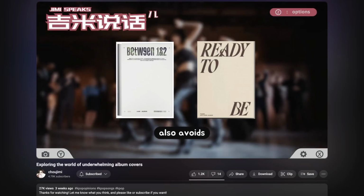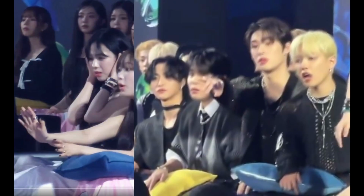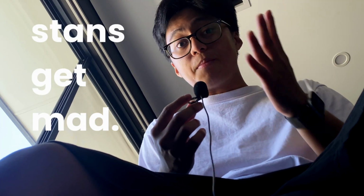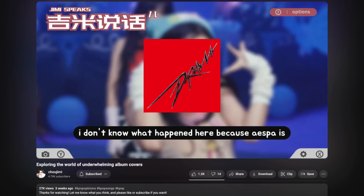Right, but going back to choujimi's video, one argument he makes for underwhelming album covers are as a result of the companies not wanting anyone to take a dump at an award show as a result of their bias not being in the center all of the time. Exaggerated, but the point is, stans get mad, and as a result, they use low-effort typography to make up for it, such as aespa's Drama.